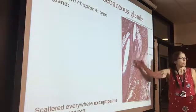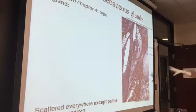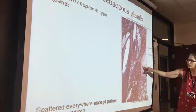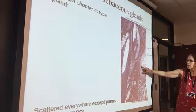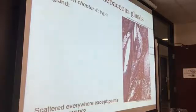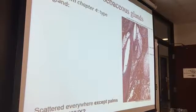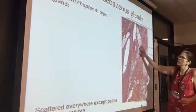Again, your instructors will probably make you look at these slides of the skin to see these, because this is a fatty substance, and that's why the cells, pretty big cells, look pretty clear. That's their nucleus. The cytoplasm is pretty clear because it's fat, right? And fat doesn't stain well. That's what you saw with adipose tissue. So sebaceous glands are pretty easy to pick up.